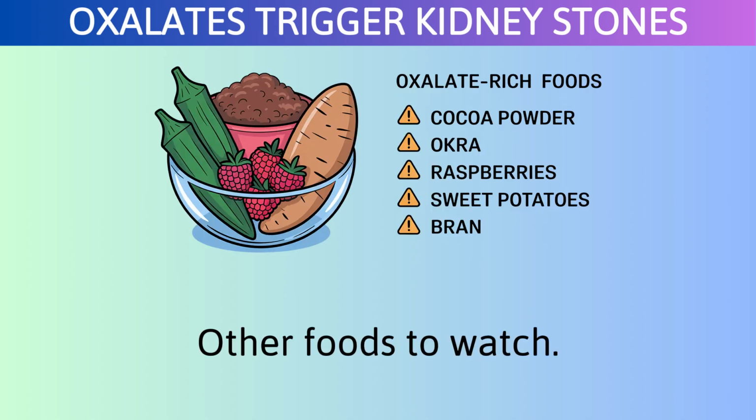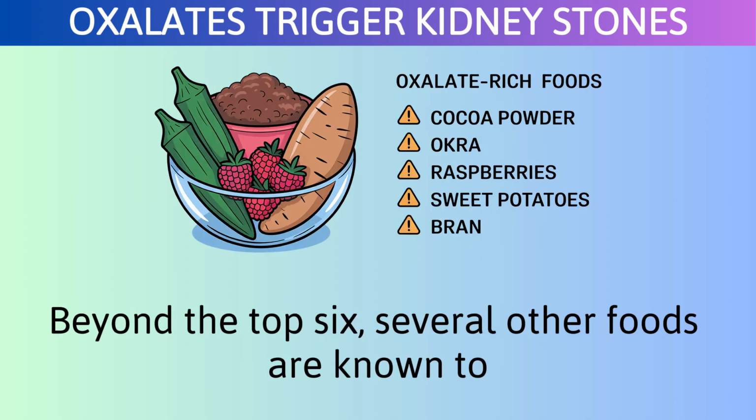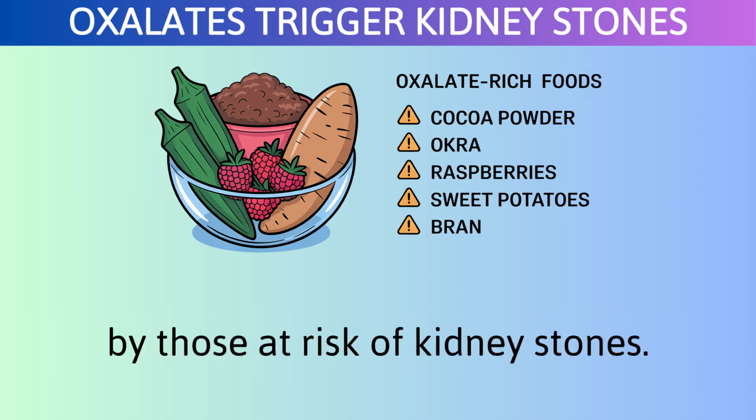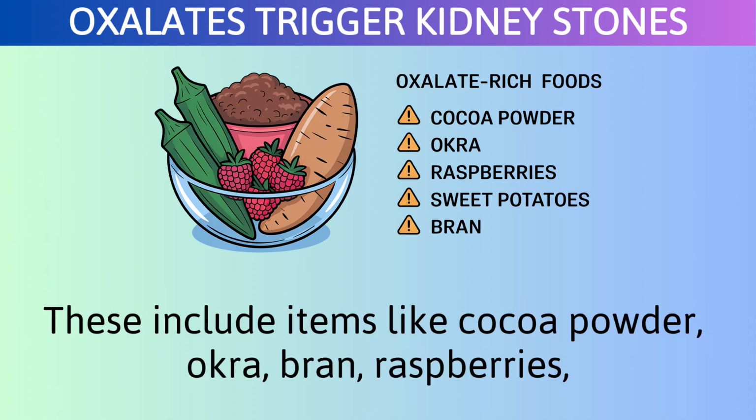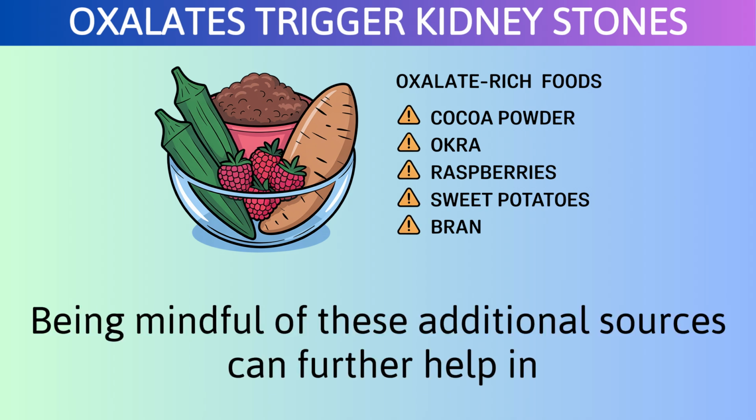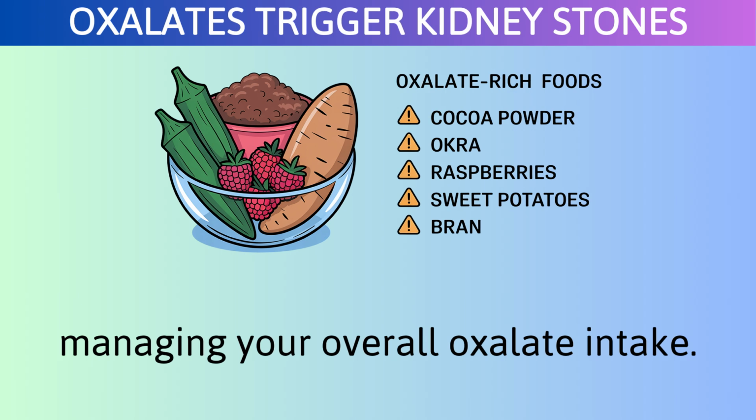Other foods to watch. Beyond the top 6, several other foods are known to be high in oxalates and should be consumed with awareness by those at risk of kidney stones. These include items like cocoa powder, okra, bran, raspberries, grits, buckwheat, sweet potatoes, and certain cereals. Being mindful of these additional sources can further help in managing your overall oxalate intake.